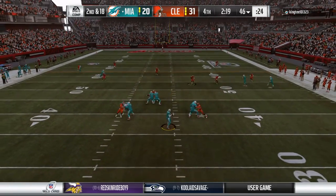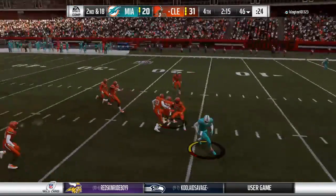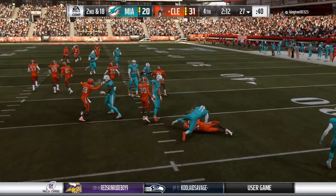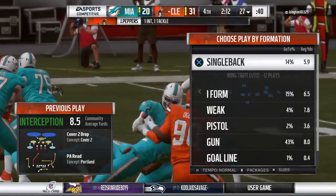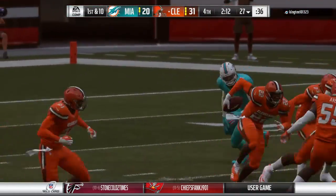Here's Tannehill. He's going to sling this deep downfield. And this is intercepted, and that should do it. Picked up by the Michigan man, Jabril Peppers. And he's able to get it back to right around the 27. Parker unable to get that one.